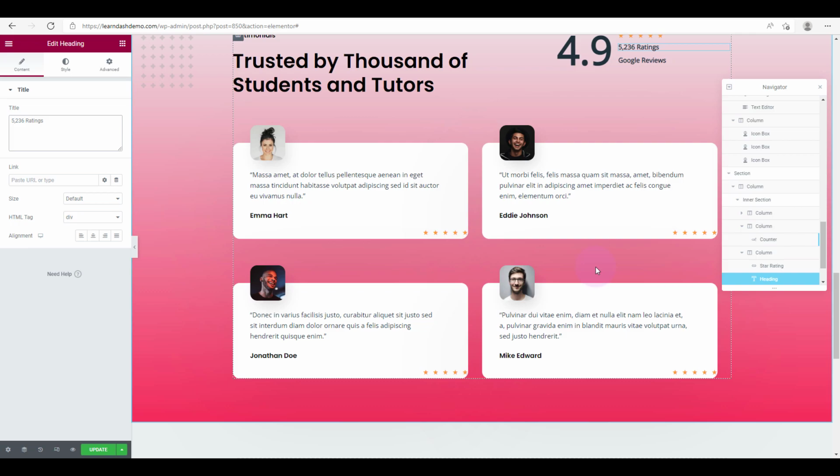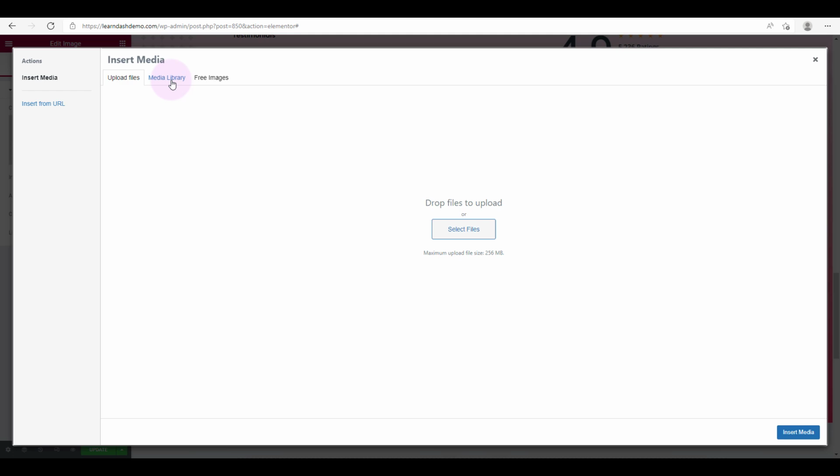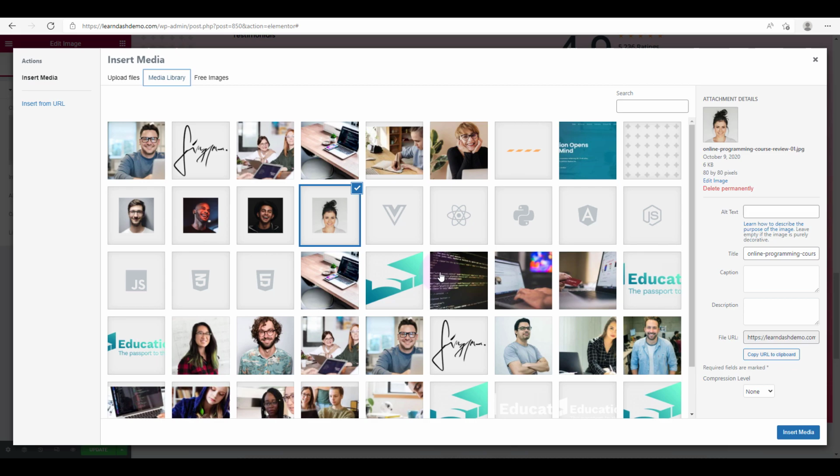And here we have some of our testimonials from our customers. If you want to change the images associated with your customers, it's as simple as clicking on the picture here. Click Choose Image, and that's going to take us to our media gallery. So we're going to click on the Media Library tab. And why not this individual right here? We'll click Insert Media, but that's too large.